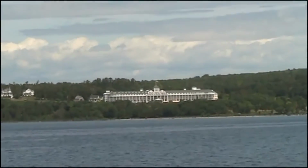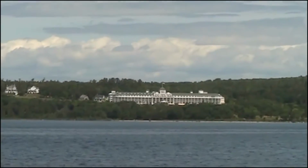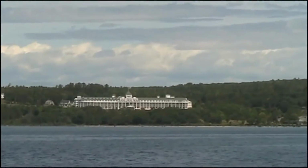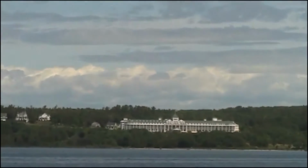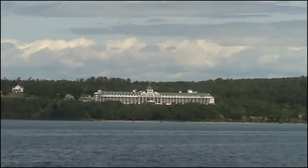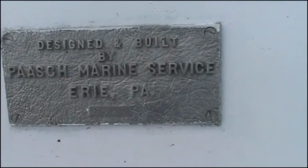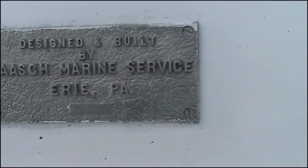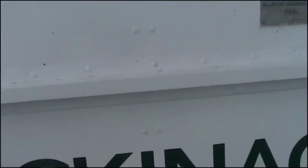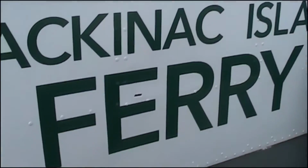And of course, later today we will be given special access to the Grand Hotel, because we're going to be getting footage about the Grand Hotel and a free meal because of the publicity that we'll be giving. And here's a little trivia for you: this vessel was designed and built by the Pash Marine Service in Erie, Pennsylvania. And yes, indeed, this is the Mackinac Island Ferry.